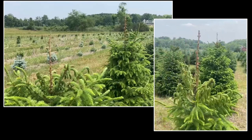Do you have Christmas trees in your field that look like this? Then you probably have white pine weevil.